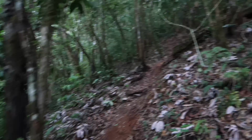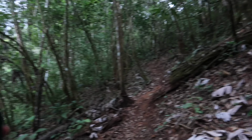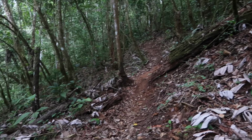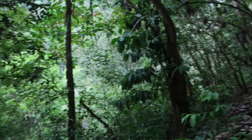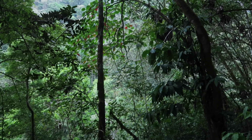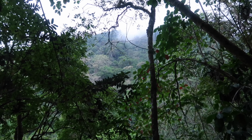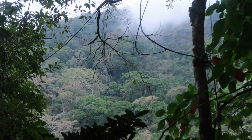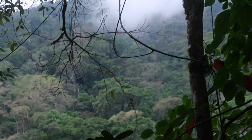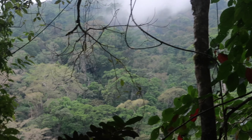So you can see, guys, now we're entering the woody area, but again this area probably was deforested maybe 30 years ago. Some of the trees started regrowing, but they're still quite small. But I think on the other side over there where you can see the clouds, there might be some bigger trees. So maybe that's where the real forest starts. Should be great to go there sometime.